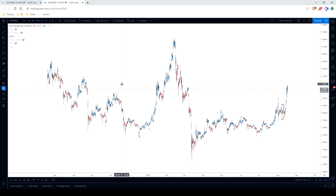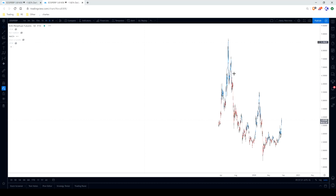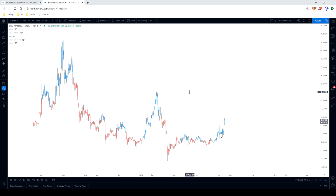EOS really isn't one I'm trading. I do think it has a lot of upside potential. Realistically, I'm expecting it to take out at least this high before the longer term correction. So that's a pretty significant move. It's almost 2x.